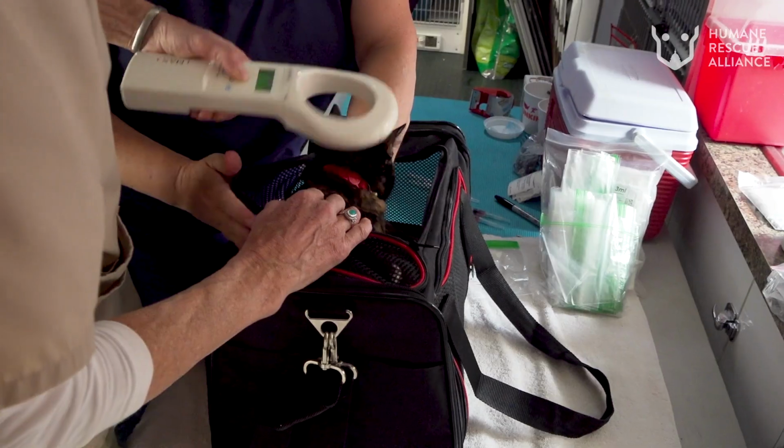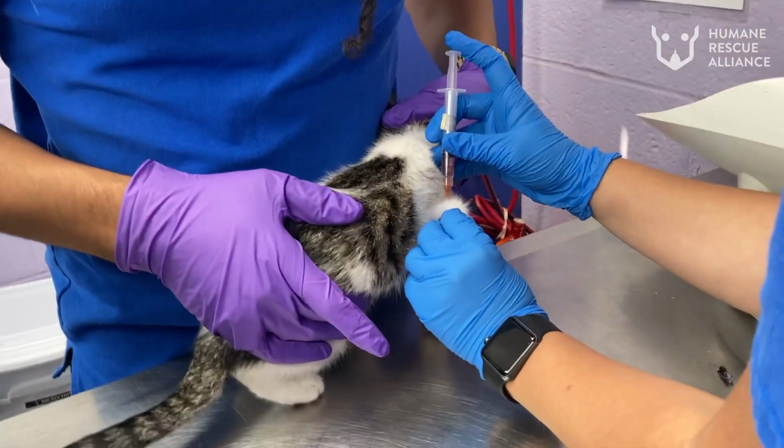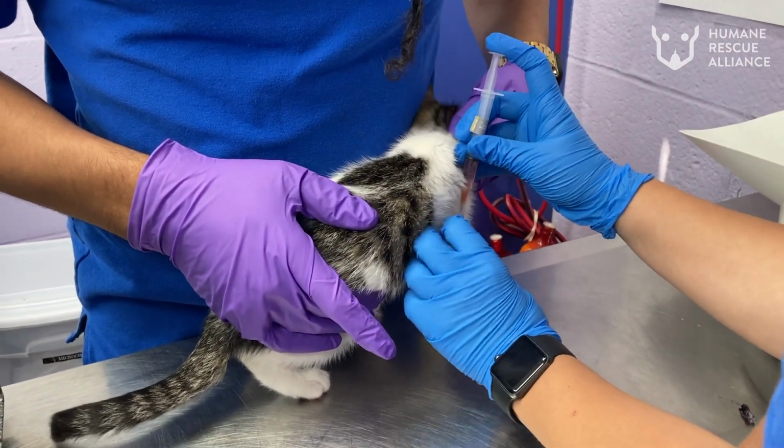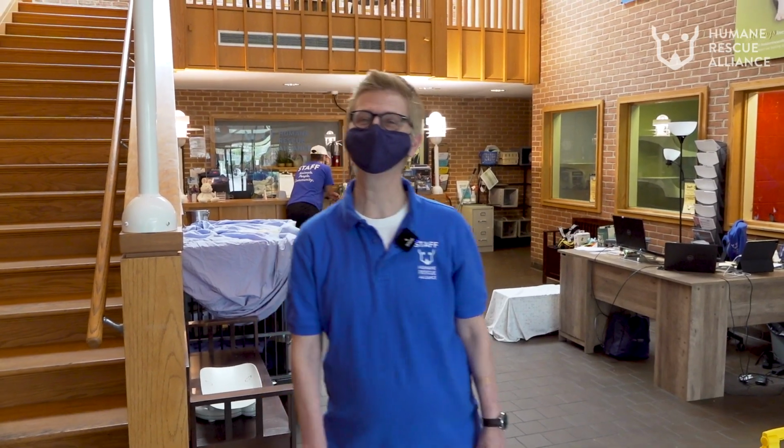The first thing our customer care team does is scan them for a microchip. That's the jackpot if they have a microchip, because we can get them home like that. I do want to encourage everybody to microchip their dogs and cats. Also, collar and tag, very easy way to identify your pet. You never know what's going to happen. Our customer care team also gives our incoming animals all of their vaccines, helps get them settled in here at the shelter. And now we're going to go into Kitty City.